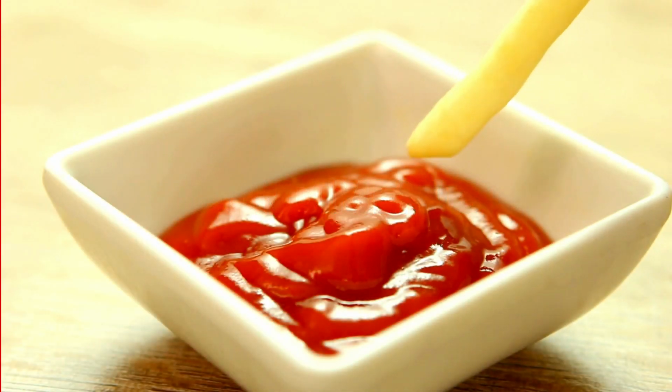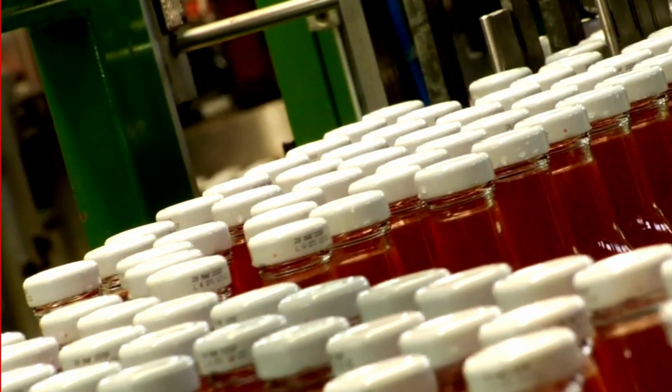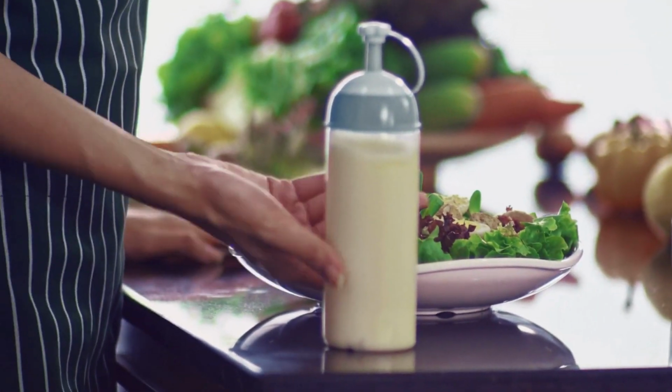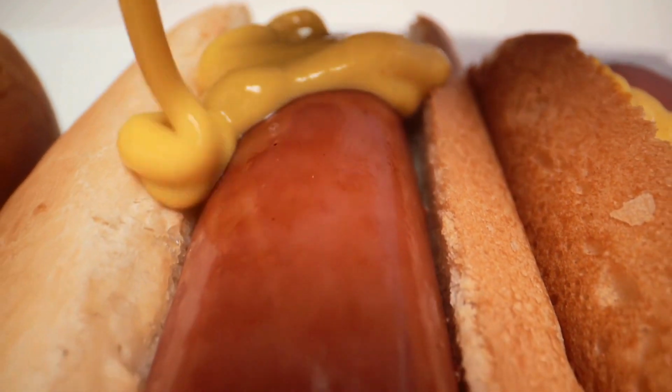Condiments. We all like ketchup, mayonnaise, mustard, barbecue sauces, salad dressings. All contain sugars, some of them as syrups, molasses or honey.